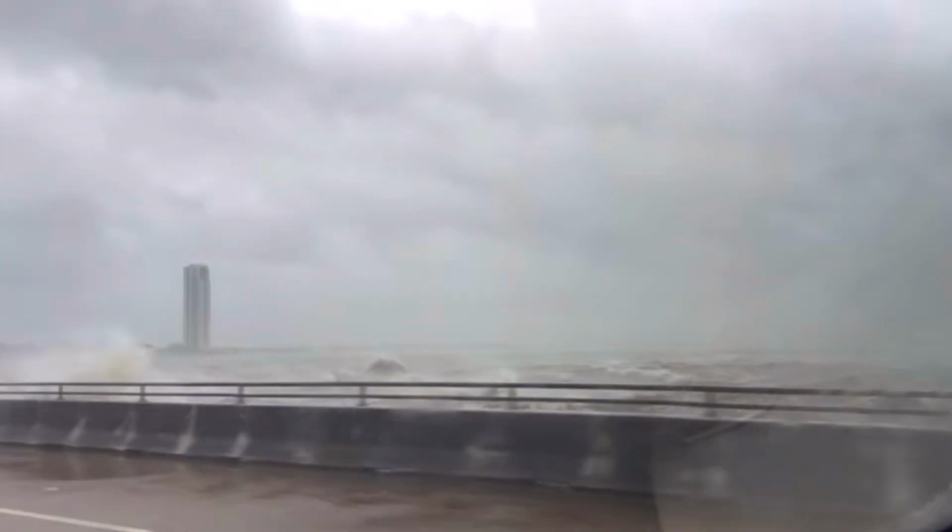You ever think you'd see Clear Lake like this? Oh man. This is just 60-mile-an-hour winds. This is nothing. Holy cow! Oh my goodness! Whoa! This is awesome.